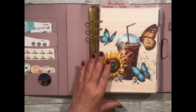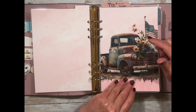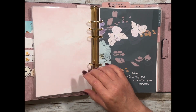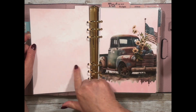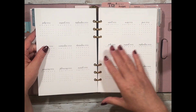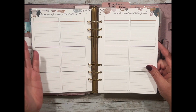So this one says this month, and it's a top tab. And then I put this right here because, y'all know, I love me some pickup trucks. This is my first dashboard, and I'm going to be putting sticky notes on the back of them. All of the tabs and everything have a washed out pink background. I think it's super pretty. And that's the back. I haven't set up my mini months. I'm still trying to figure out what I want to track in them.